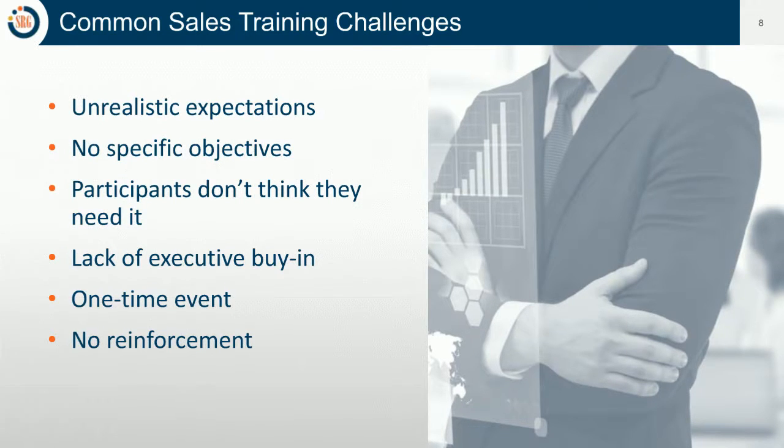Another problem, kind of the flip side of that, is there's not enough executive buy-in. The executives are really not explaining why the training is relevant and important, and really, personally being invested in the training.